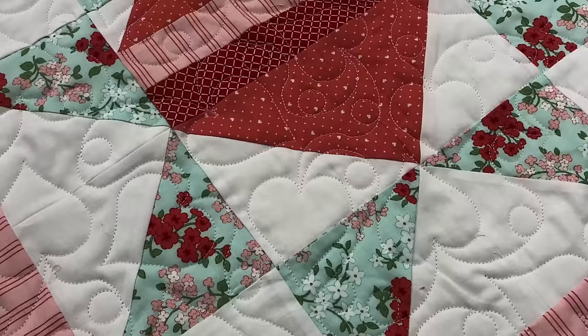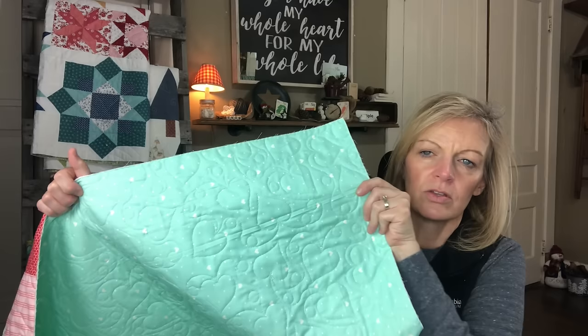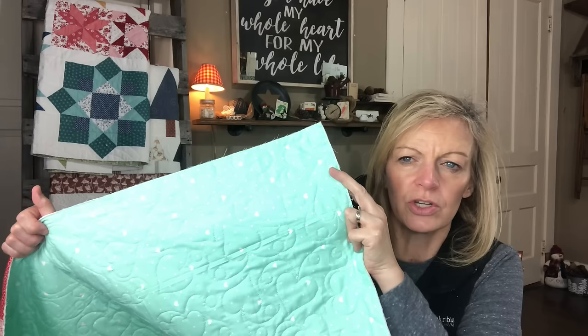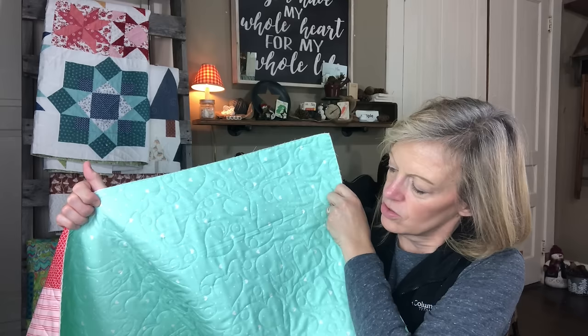For the backing fabric, Kelly chose one of the prints from the Lighthearted line, and it has little white hearts on this mint green background color, very pretty. And then you can see the pantograph we chose. This is called Timeless Hearts. So you've got your hearts, and then you've got a couple loop-de-loops there, and then it goes into the next heart. This one's super easy to stitch out. It nests well together, so you can't see where one line is from the next.